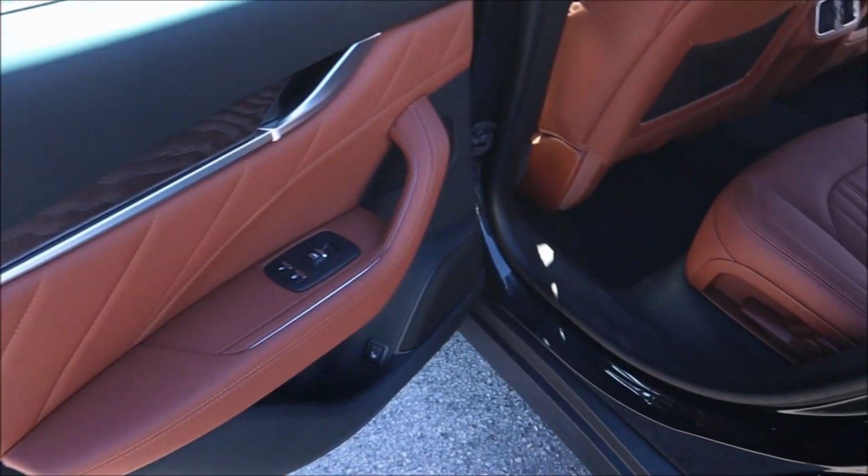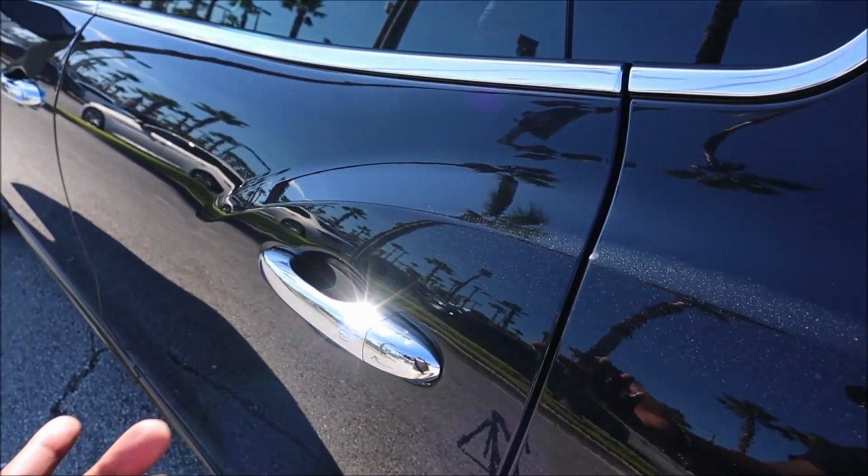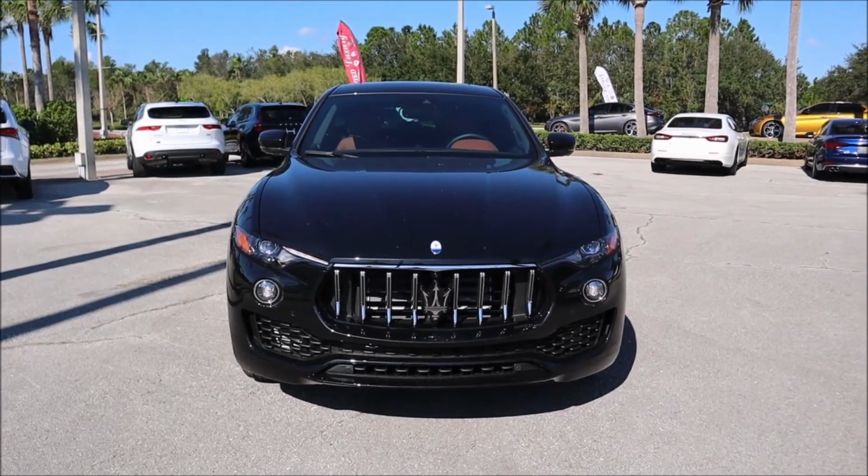It makes your passengers feel like you have a little bit of quality as well. Oh, and keep in mind, in the rear, soft closed doors. All right, so we have it in the front and rear as well, just something to note.